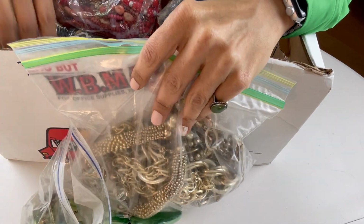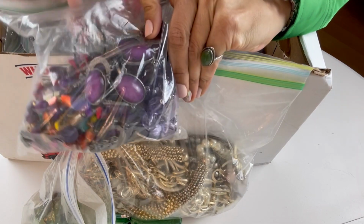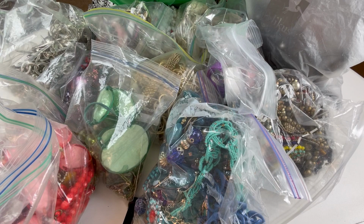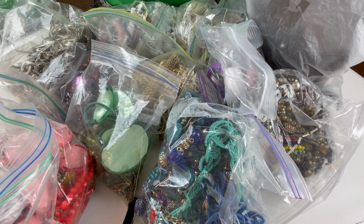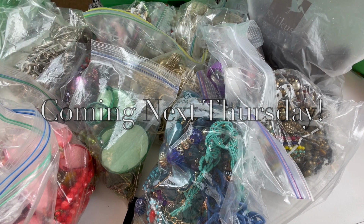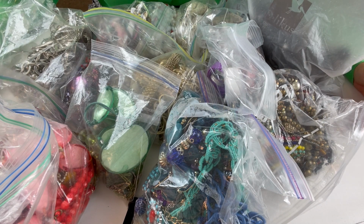Whoa! So I'm gonna go through this, and I'm gonna pick out my favorites of all the different colors and share them with you. But you're gonna have to wait until next week to see all the beautiful pieces of jewelry inside these bags. That's all for today.